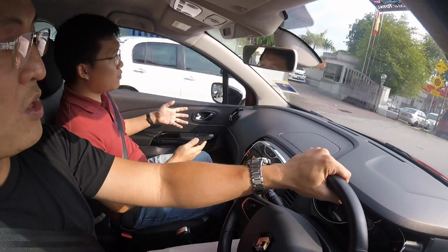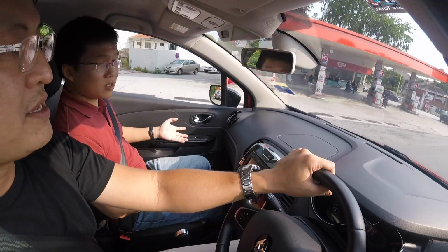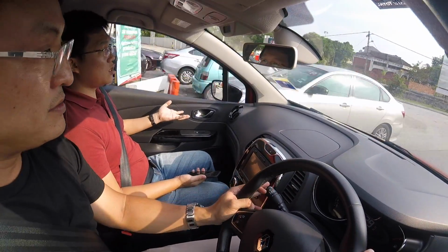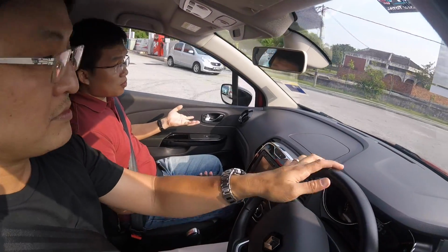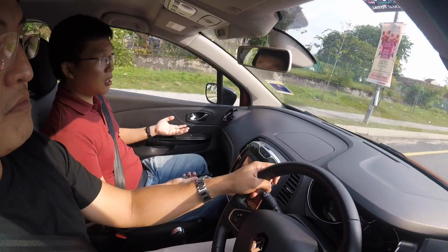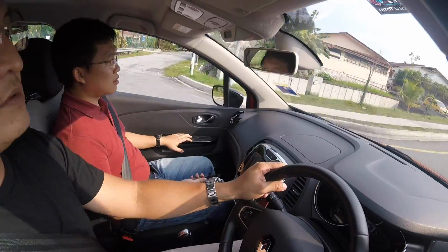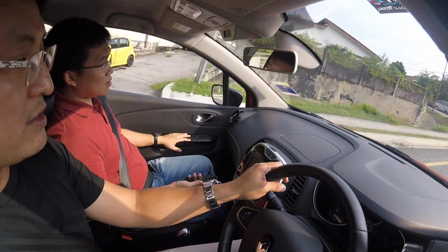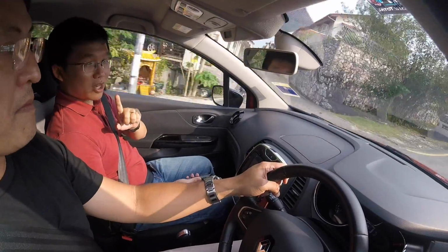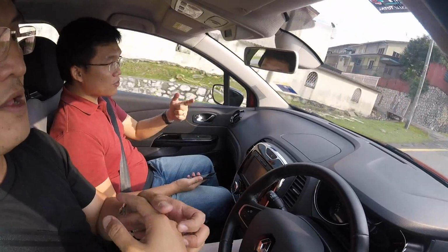You see, if you're shopping at this price bracket, the HRV is the logical choice. The default choice. So this one, you are choosing purely for differentiation. You want something different from the crowd. And the CX3 is too expensive. Yeah. But that was until Toyota launched the CHR at 145k. Whoa. Then suddenly the CX3 feels like a bargain comparison.